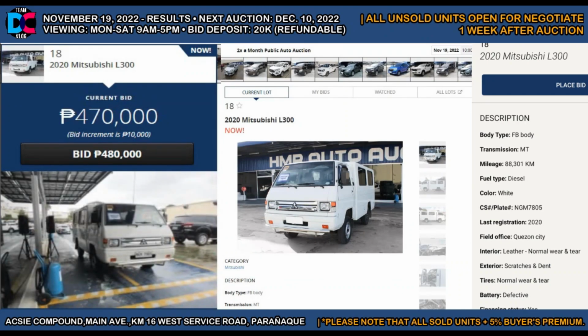470, 480. At 480,000, it's with Rhoda, looking for 480. At 480,000, all in all done, going once. Online bidder again, 490. At 490,000 now. 490, JP 490, 5. At 500,000 now, it's with JP, looking for 5.